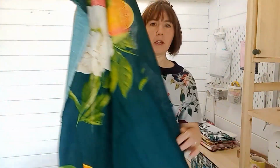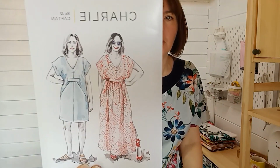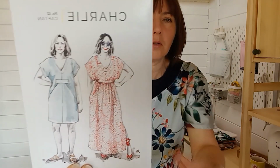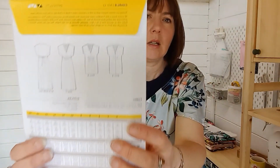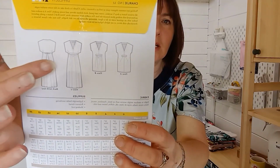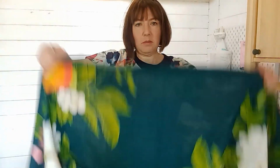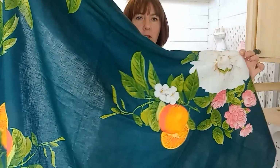Now, because it is a little bit transparent, the pattern that I've chosen is the Charlie Caftan by Closet Core Patterns, because you get a lot of gathering when you put the tie on the caftan. So maybe not so much for this version, but for these ones that you make a full square caftan and then you put the tie on, it really does draw in lots of fabric. So you get lots of fabric here, but not the bulk, but you get the coverage. This would make an absolutely beautiful holiday caftan. It's just a little bit different.